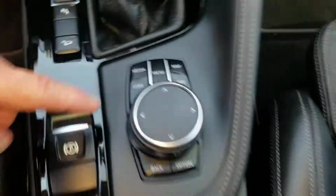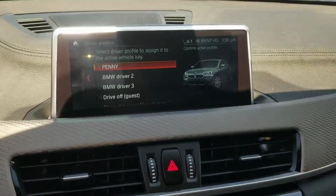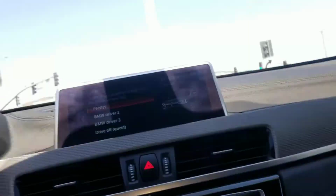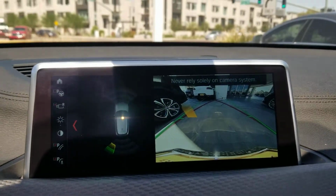Parking brake here. Navigation, all your iDrive settings right here. Looks like the previous owner might have been named Penny. We have heated seats, and we have a nice large panoramic roof as well. Backup camera and parking sensors.